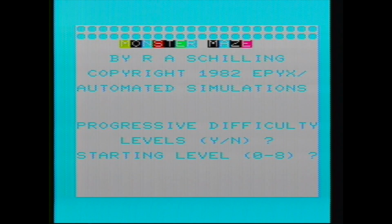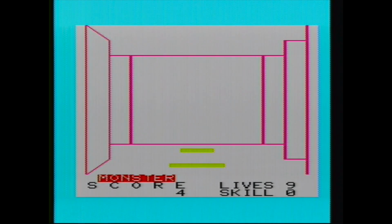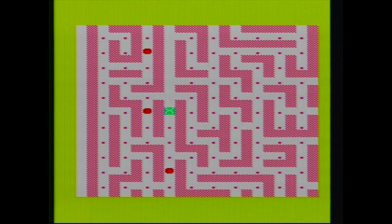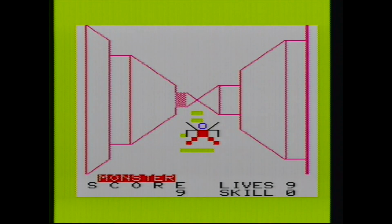Okay, so now we have Monster Maize. It's a first-person maze program. It's a little hard to navigate as I seem to run into walls faster than I expect. And the whole game clearly runs in text mode, just using various line characters. But it actually looks pretty decent despite that. Still, I couldn't quite master the gameplay. I think I need to read the manual.